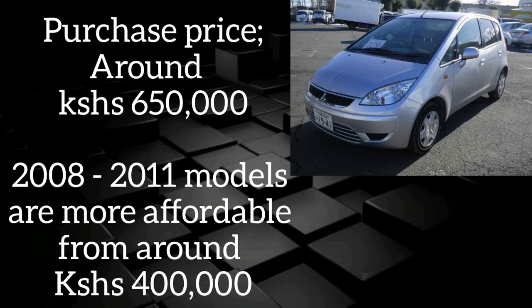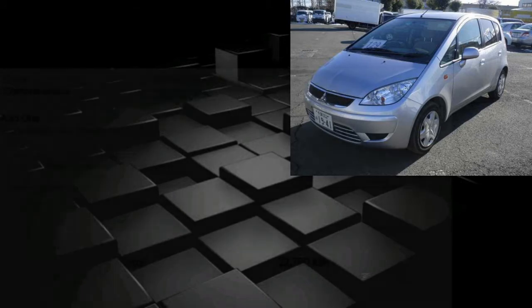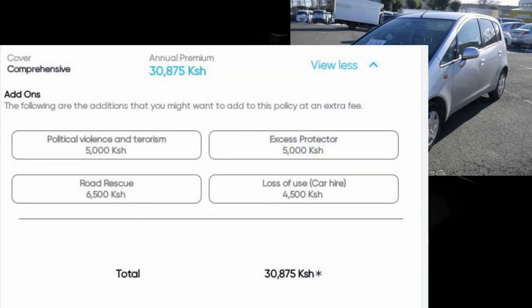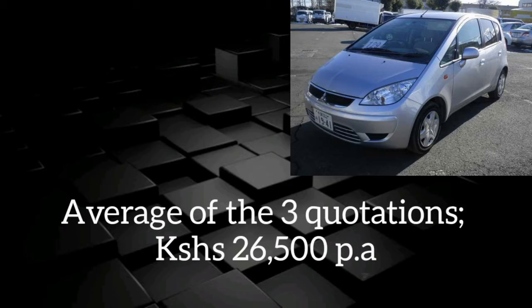In terms of insurance, it's 7,000 shillings per annum for the third party, while for the comprehensive insurance, I got back 3 quotations from 3 different insurance companies. Remember, it's the 2012 model. The lowest quotation I got was 22,750 shillings per annum, and the highest was 30,875 shillings per annum. There was also a quotation of around 26,000 shillings per annum. The average of these 3 quotations is around 26,500 shillings. This is just to give you an idea of the premium you may be expected to pay for a 2012 Mitsubishi Colt.